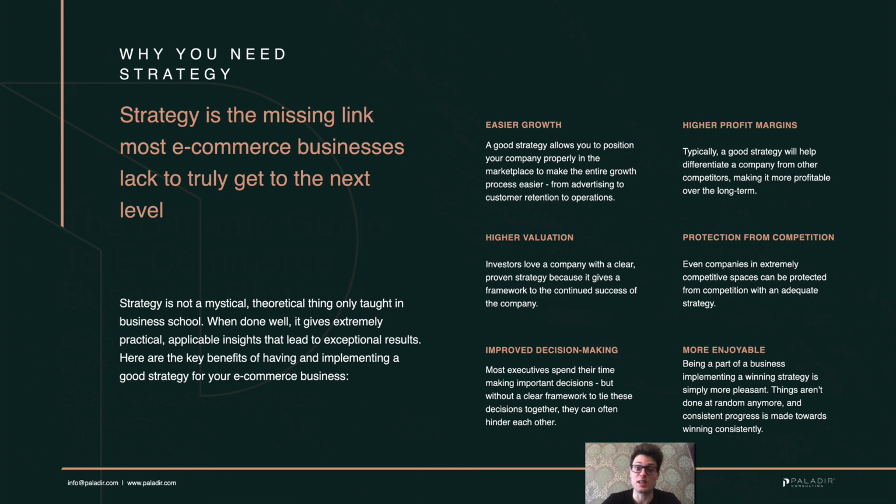I mean, as myself, an investor and working with a lot of companies that have very big investors and funds, investors love a company with a clear, proven strategy because it really gives them a framework to see how the continued success of the company is going to happen. And it gives the executives the same perspective. So it really aligns everyone towards a common goal.